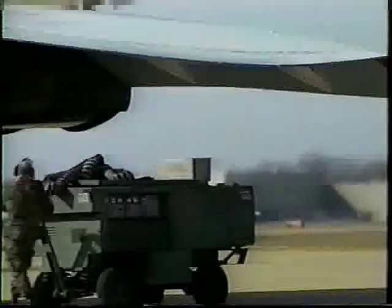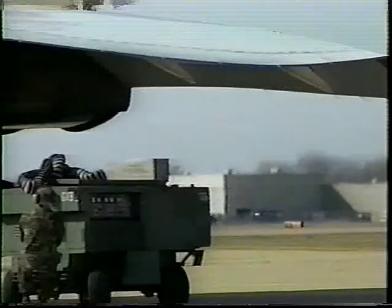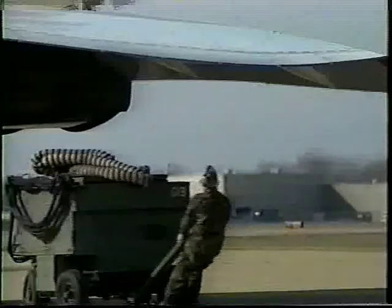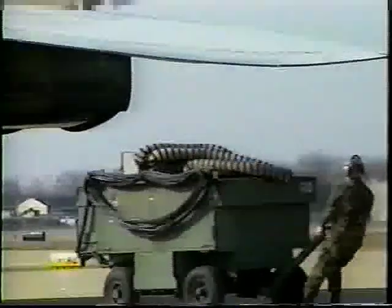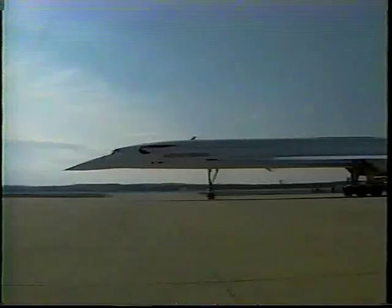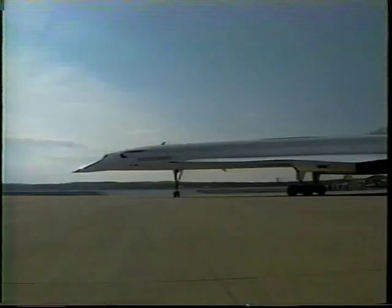After about 2 hours, the Concorde prepares to return to New York. The four Rolls-Royce turbojet engines begin their startup. Each engine is capable of producing 38,000 pounds of thrust. The noise is deafening, causing most of the viewers to cover both ears.